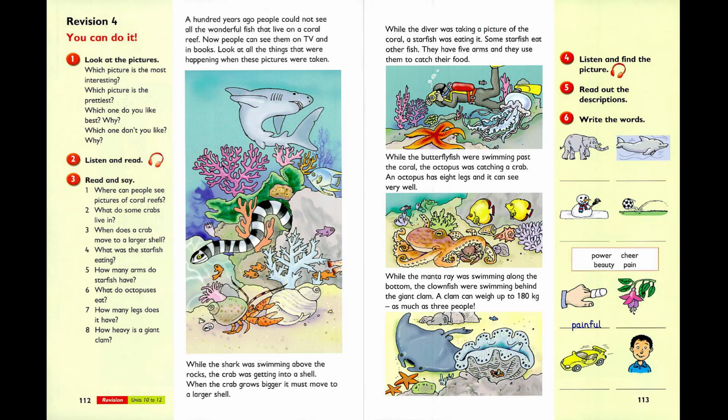While the shark was swimming above the rocks, the crab was getting into a shell. When the crab grows bigger, it must move to a larger shell. While the diver was taking a picture of the coral, a starfish was eating it. Some starfish eat other fish. They have 5 arms and they use them to catch their food.